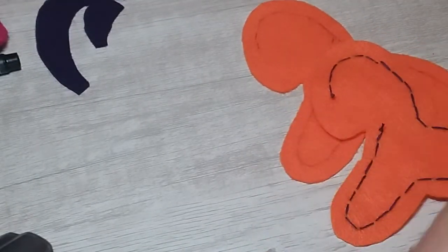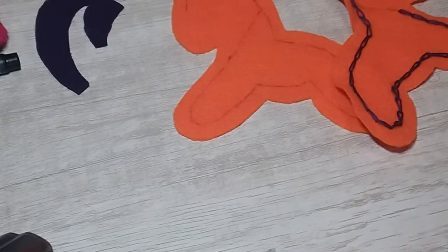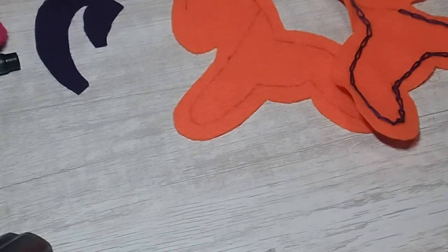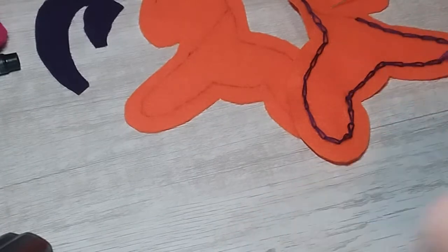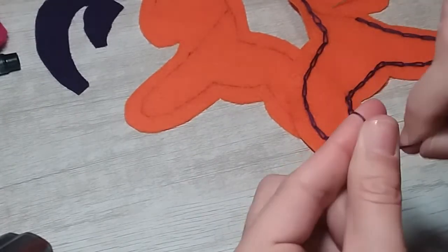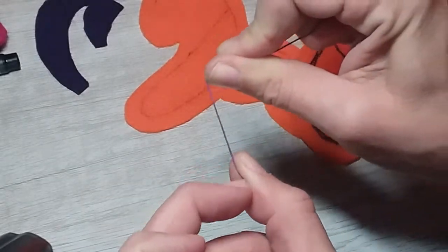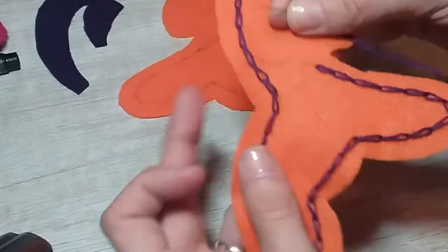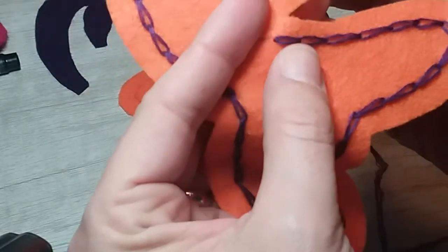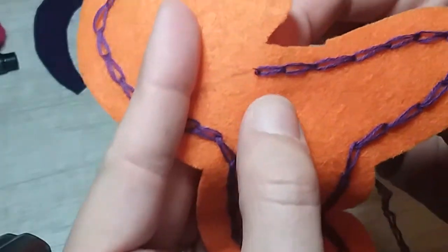Now, I'm going to get another thread here. I'll load another thread. Okay, so I got that threaded. I'm just going to do another quick knot. So give your finger a little lick, wrap it around, roll it up to the tip, and pull down. Real simple. Now, to restart a thread, all you have to do is go up behind where you left off.